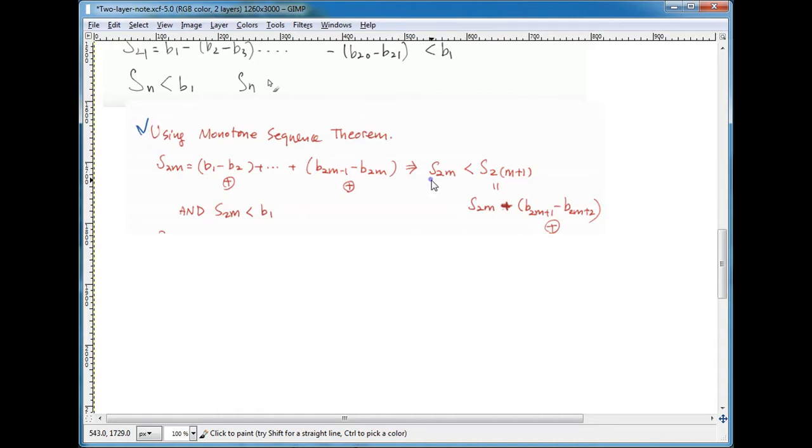So if you look at the partial sum ending at the even term, and if you look at the next even partial sum, we're always adding positive numbers. So here's the partial sum ending at the even number of terms, and we're adding one more. So this is increasing. It is not really Sn, but kind of a subsequence of the nth partial sums. If you group it like this, it's monotone increasing. And we just saw that no matter what your index is, it's always less than b1.